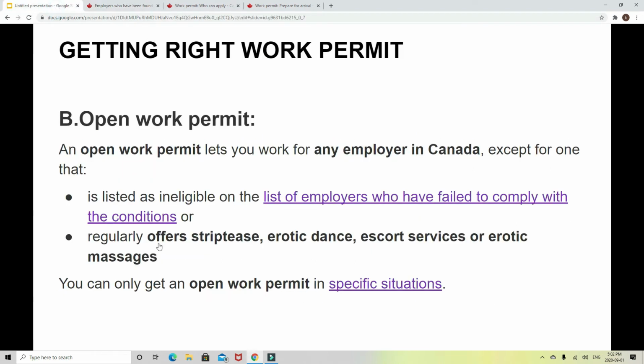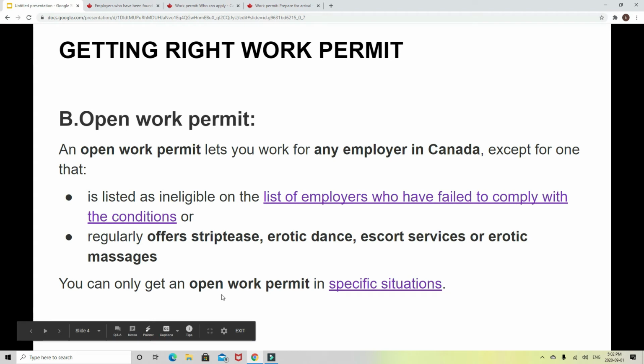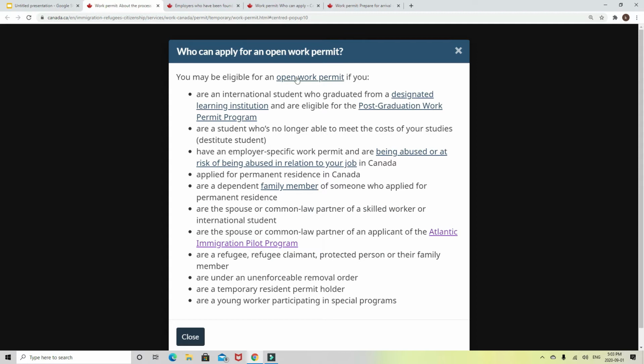So you can only get an open work permit in specific situations. There are specific situations where you will get a work permit. If you click here, you guys can see them. So these are the specific situations where you will get an open work permit.